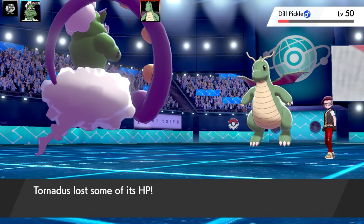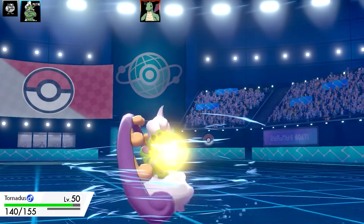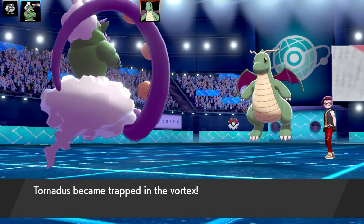Somehow the Dill Pickle withstood the Icy Wind. I guess that's when you grab a pickle, you put it in the freezer, and then you take it out again and you eat it. You probably break all your teeth.